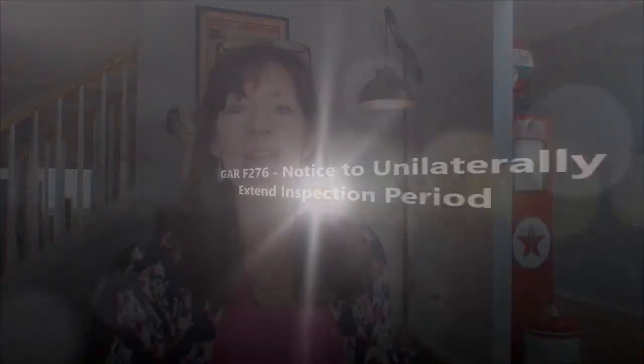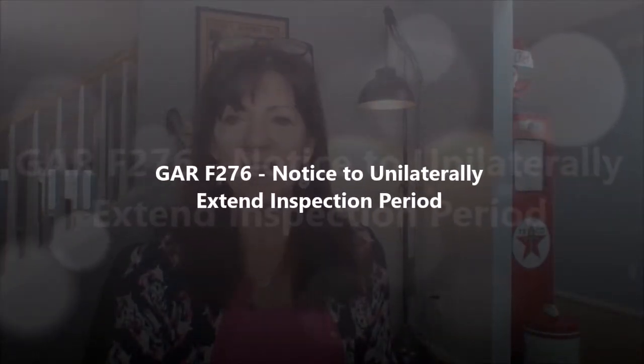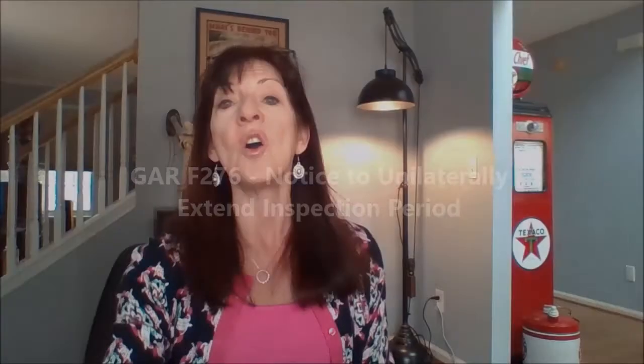Now, before we go to the amendment, again, it did state that there is the opportunity for the buyer to unilaterally extend the defect resolution period, or that second time frame. But the only way it can be extended is if in the inspector's written report it states that something needs further test or evaluation. So if that comes across in the first report, then the buyer, there is a notice, GAR, Georgia Association of REALTORS, has a form, and it is F276. It is the notice to unilaterally extend the inspection period.